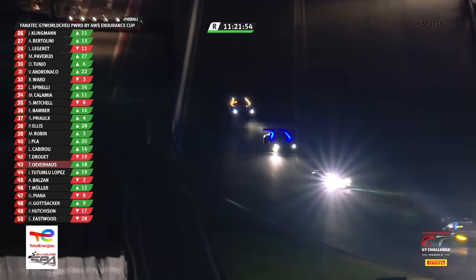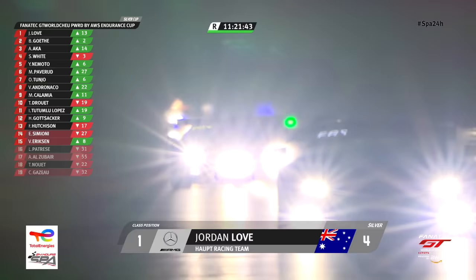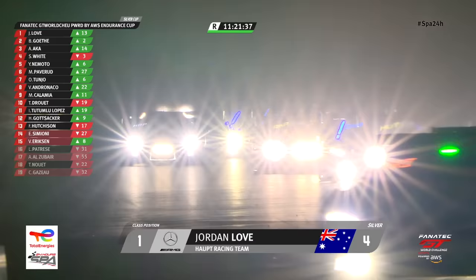I think we're being a bit ambitious. I mean, you look in the camera shots, you can see an awful lot of debris around the circuit. Not all of it will be gravel, quite a lot of it will be just bits of tyre that are worn off the track. Jordan Love for the Haupt Racing team leading in the silver category.